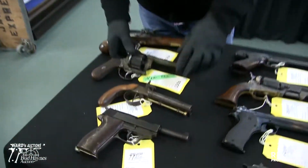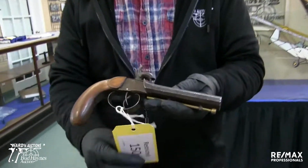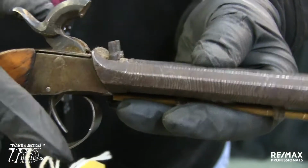But you still have to have a restricted license to buy it right now, or run the risk of not getting it. Same as this one here, 150 Charlie. Beautiful Damascus barrel, heavy Damascus barrel. Currently registered as a restricted.